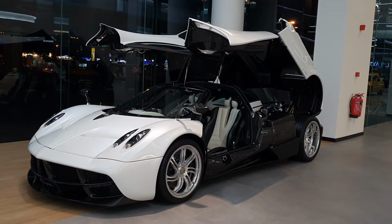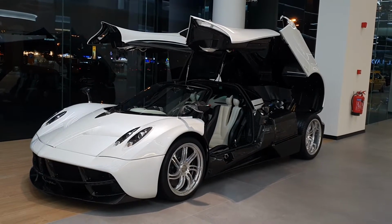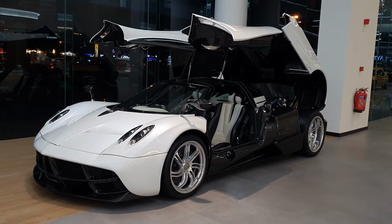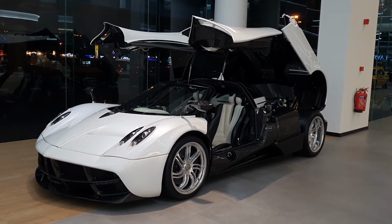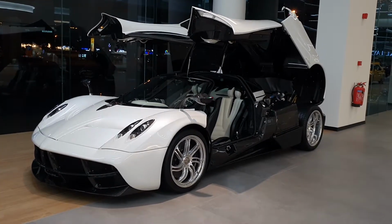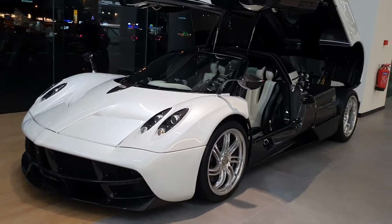Pagani Huayra. This car is a piece of art. The more you look at it closely, the more you will realize that every part of this car is designed to look as beautiful as possible. So, nothing on earth is made like a Pagani. Let's have a closer look at it.